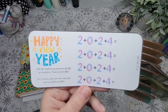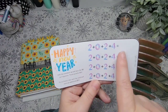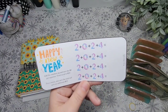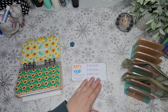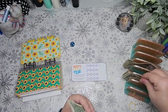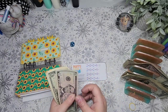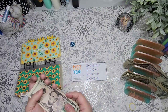This is the New Year's mini challenge that's in my Etsy shop. Basically you would add the numbers up and that equals 8. So you would in total end up with $32, but then you could also, for a bonus, save the additional $8 that you add up and save another 32. So I'm going to go ahead and do the 8 for now. So 5, 6, 7, and 8. And I think maybe I'll highlight it or color it in, or just cross it off when I do the actual total amount as well.